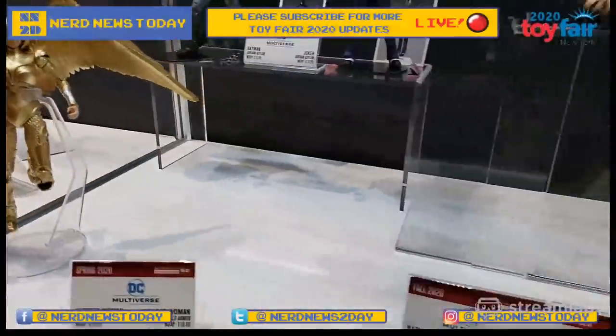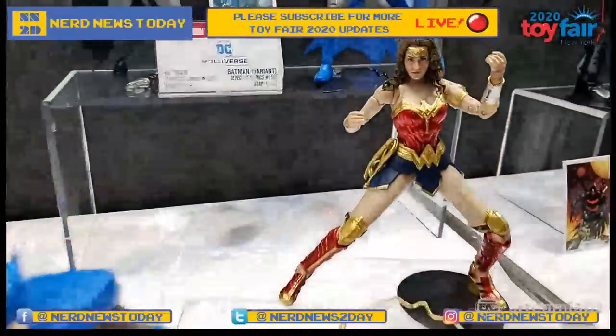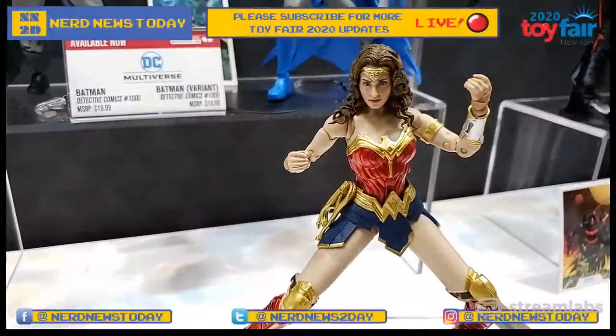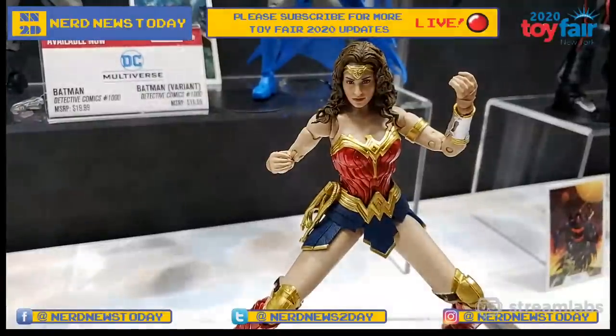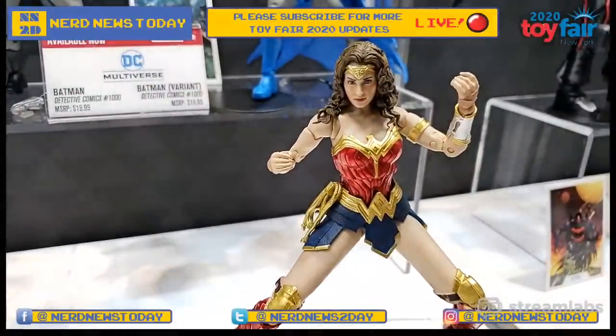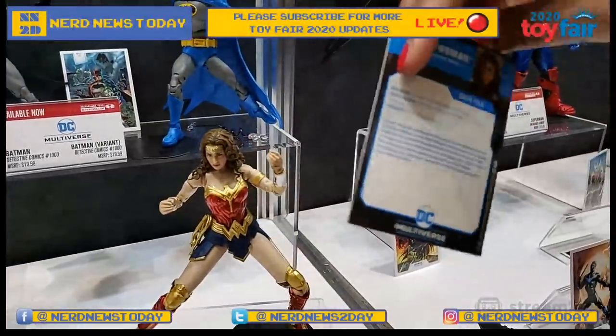And again, she's fully articulated. You can actually move the wings as well. Then, of course, we have classic Wonder Woman here, fully articulated. She does come with a lasso. And she also comes with an art card that talks specifically about Wonder Woman in the movie and information for fans.